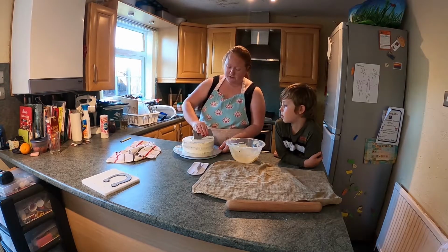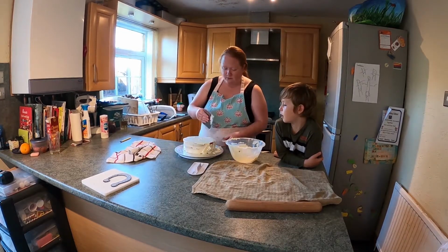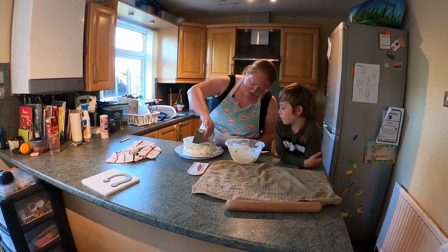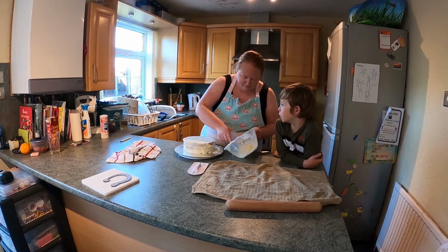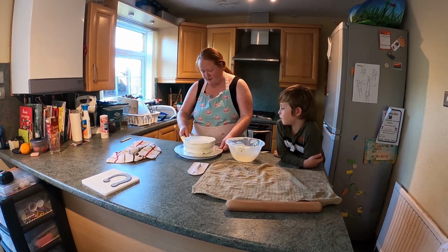Okay, so we're just smoothing this off. There we go. It's looking good. Maybe sometimes, if it's quite soft, you get these little bits kind of falling off. It's a bit annoying, but really annoying because that ruins up your cake. Yeah, it's okay. We can sort it out.